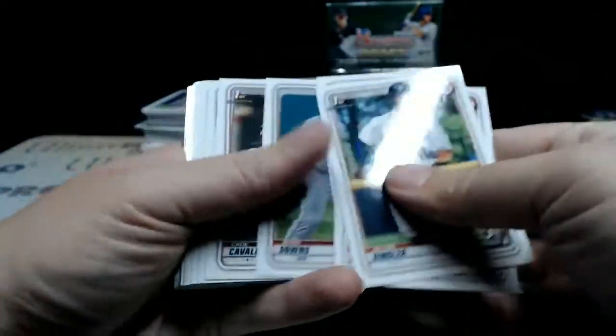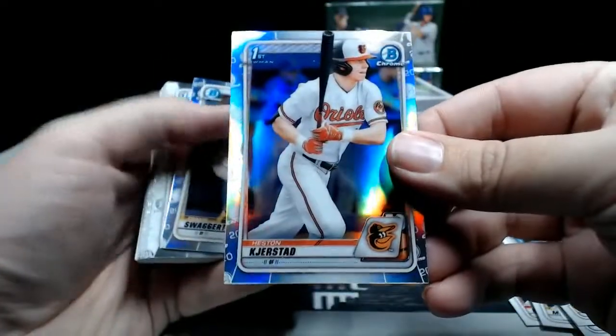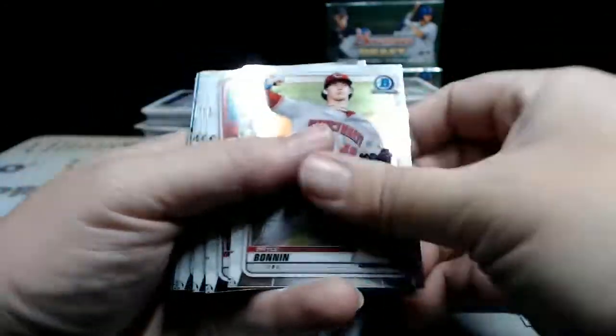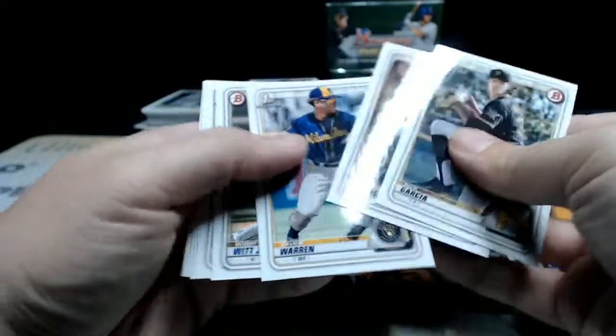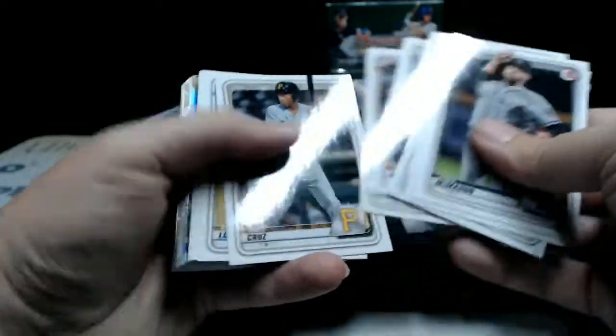Alright, box number two coming at us. Hold on to your shorts. Dingler. Lumbar. Oh, there he is. Jersag, Kerstad. And the Fjords of Baltimore. Jeff C. And a Swaggerty as well. Very nice. Bonin, Green, Baz, Tucker, Deloach, Seminaris. Franchise futures for the Angels. Fjorgen. The Fjorgen Fords.